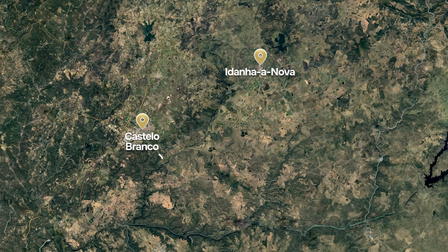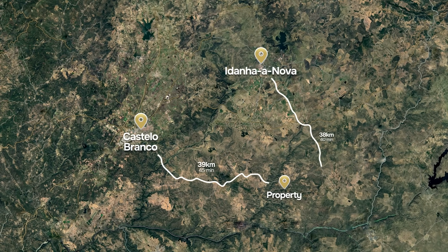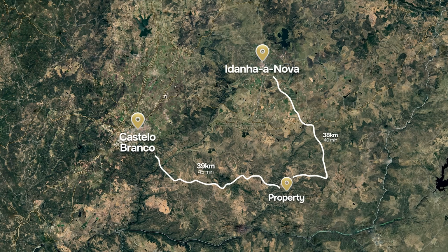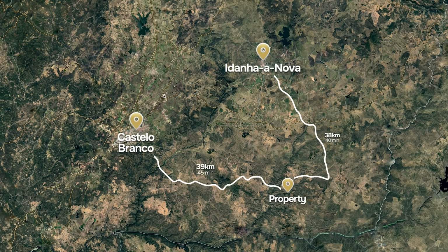Couto dos Correias itself is a very small village, no amenities around. You should drive to get them. In 15 minutes you arrive at Rosmaninhal or even Idanha-a-Nova for you to find your cafe, your restaurant, your supermarket. And half an hour away from here you also find Castelo Branco.